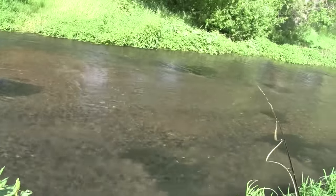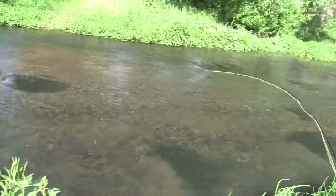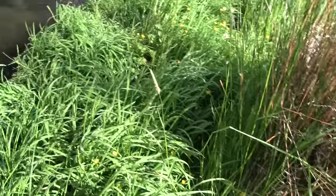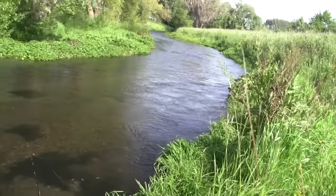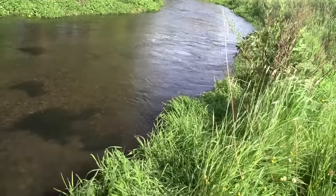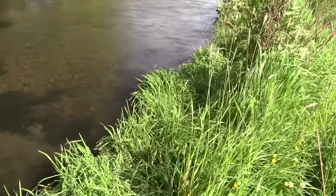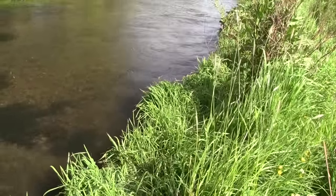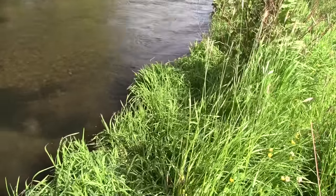It's one of the few streams at the moment that's actually fishable. There's been so much rain in the last 5 or 6 weeks. Try and sneak up a wee bit closer to him. Just fish the leader. No sign of him actively feeding. Gone.